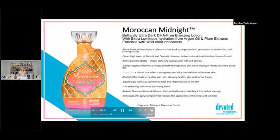So it is still DHA free. It doesn't have any DHA in it. It is a natural bronzer. So it does have argan oil and plum extracts in it as well. And it does have a little bit of cosmetic color, but it's definitely not very dark at all. It definitely just has that natural color in it, but it still gets you very dark. It just doesn't have any of that DHA or anything that's gonna have that delayed color.